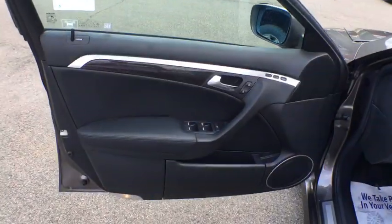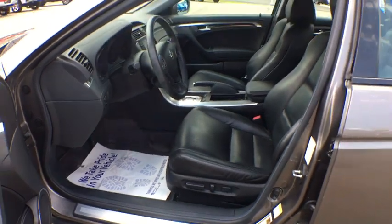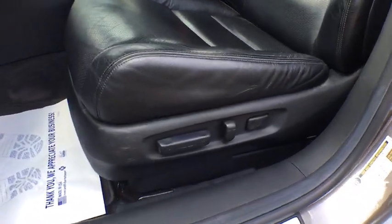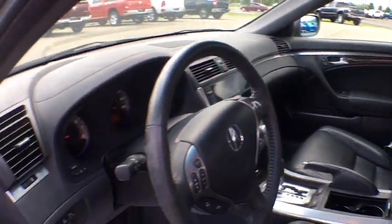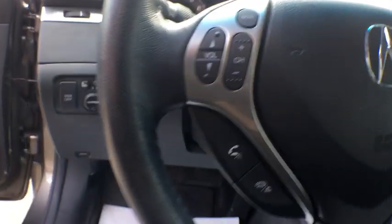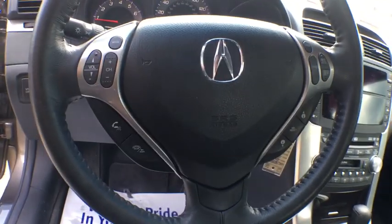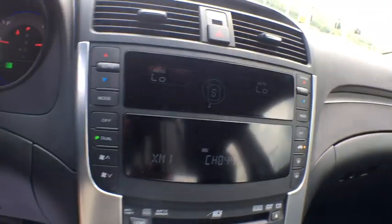Here are some of this vehicle's great options. Power passenger seat, traction control, XM satellite radio, dual airbags, alloy wheels, power steering, four-wheel disc brakes, 8 speakers, center armrest, CD player, rear window defroster, power windows, heated front seats, security system, fog lights, electronic stability control, trip computer, power moonroof, remote keyless entry.